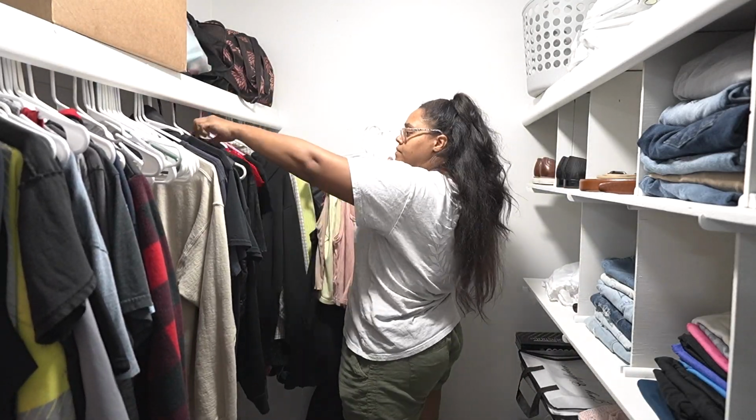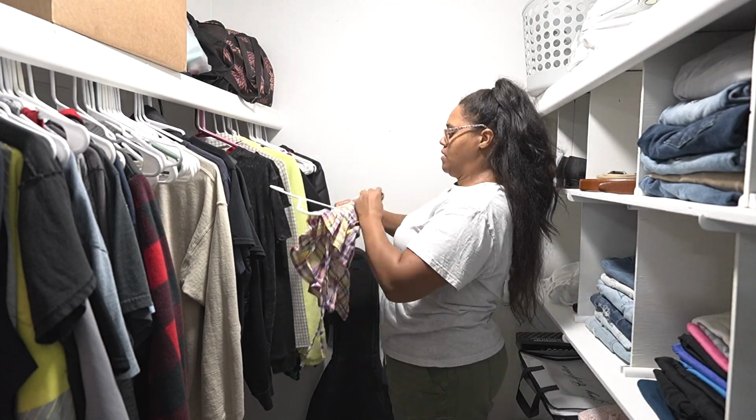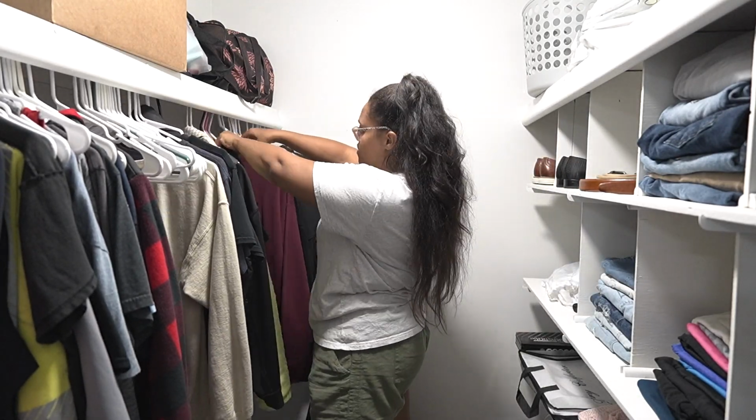They're more than just something to wear outside the house, but I can actually walk around in my jeans and clean up and sweep in my jeans. You know what I'm saying? So I don't feel like I constantly need to be in lounge clothes.